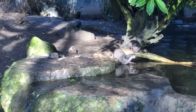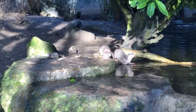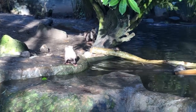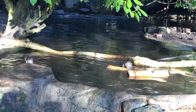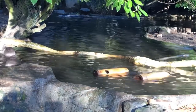So it looks a bit harsh. It's a bit scary for the keepers to watch as well, so she takes them into the pool, she'll grab them by the scruff of the neck, take them in the pool, and then just leave them. So it's quite a scary time for us, but otter pups, their coat is that dense that they can't actually dive under the water, so it's quite a helpful tool for Annie.